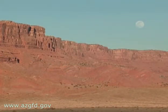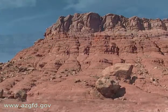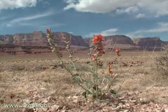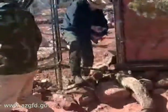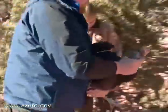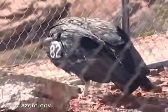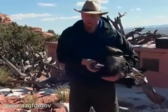The Vermilion Cliffs in the farthest reaches of northern Arizona are not only beautiful, but they're usually a quiet and serene place as well. But not on this afternoon in early March. Atop the cliffs is the California Condor release site, and it's teeming with activity. Woo! It's a big bird.